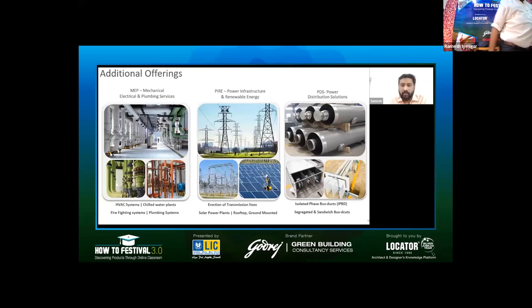The third vertical under the electrical electronic division is the bus duct vertical, which is again, to simply put and to be identified by architects, it's a substitute for cable, which is used to kind of evacuate power from, it can be a transformer or a DG set, into the building. So it is an efficient way of transferring power compared to a cable, and that is why it is also important to consider bus duct instead of cable.